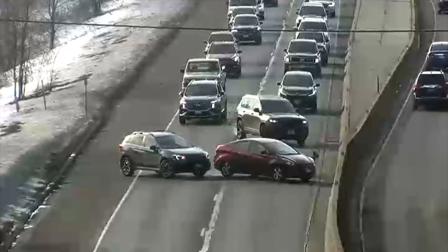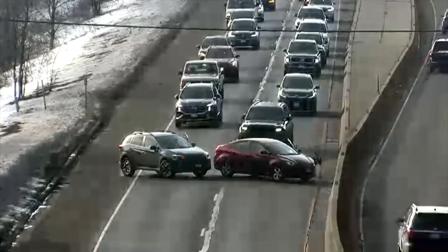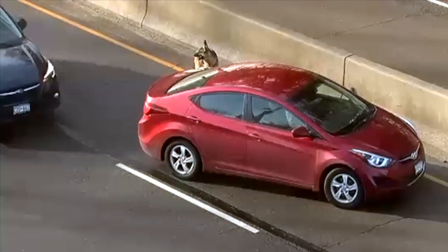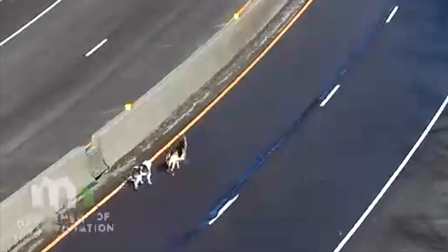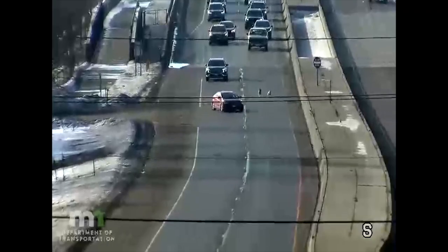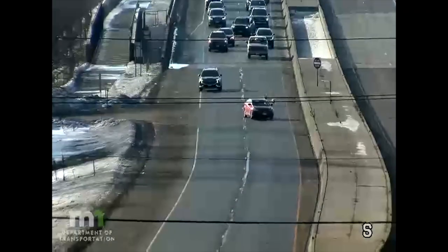It's an old-fashioned roadblock, but these are not your usual suspects. Instead, they are fleeing on four feet, trying to ride off into the sunset. We've got a full breakdown for you that you aren't going to want to miss.